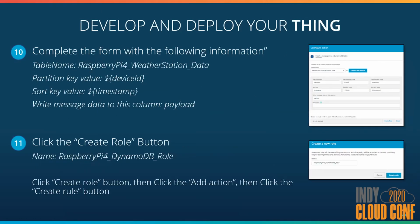The next part of this is we need to actually do the mapping. How do we get data from our JSON payload into the DynamoDB? In this case, we're going to map the partition key to the device ID in our JSON payload, and map the timestamp to our sort key. Basically how Dynamo works is everything else is going to go into a payload column. So the original JSON payload that we have sent will get logged into that column that we can later inspect.